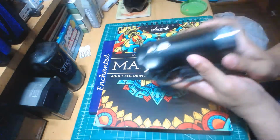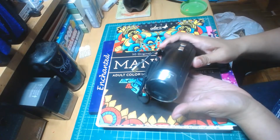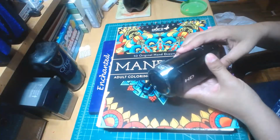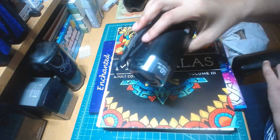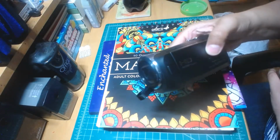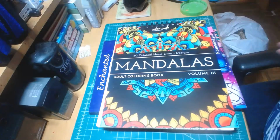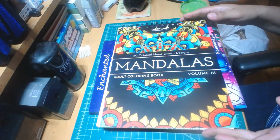I use this one. This is the basic camera I use for the flips. For all the flips, I use this camera and put it on the tripod, and that's how I do the flip throughs. This is a Sony HD camera that I use, the HDR CX405. It does what I need it to do. So depending on what you want to do, that's how you do it. That's my advice.